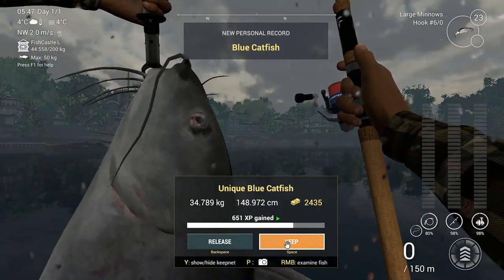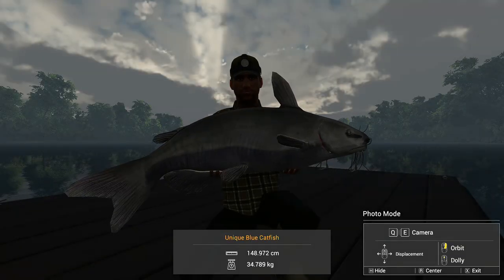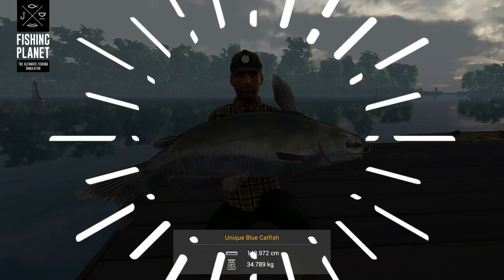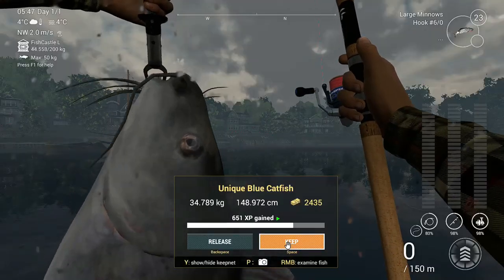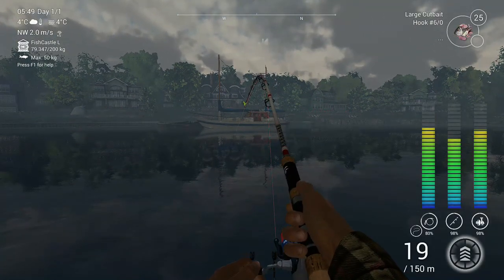And this is a very, very beautiful one, guys. I told you about catching unique blue catfish. So, here he is. He is amazing. Let's look a little closer. Yeah, that's a very, very nice fish. Whoops, we have to go. We keep this one, and the other rod is going again. Let's see what we got here.